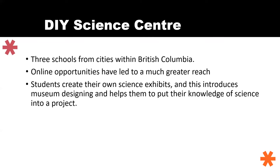With this, students get exposure to museum designing, and this also allows them to put their knowledge of science into a project. This is one program that has had to pivot its delivery when everything had to be done virtually. And because of this, they've been able to also reach a much larger area than just Calgary and area.